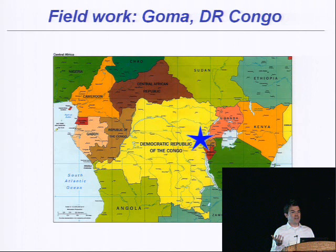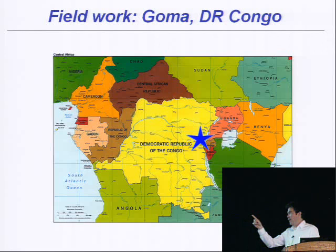And I got a chance to do a little bit of that this summer, going over to the Democratic Republic of Congo. I was working in a city with a star there called Goma. Goma's right on the border of Congo and Rwanda in eastern Congo. And Goma is a naturally beautiful city. It's right on Lake Kivu.